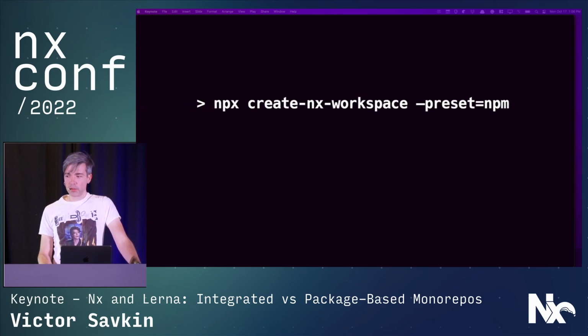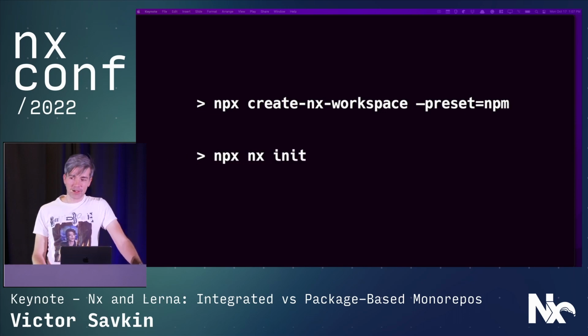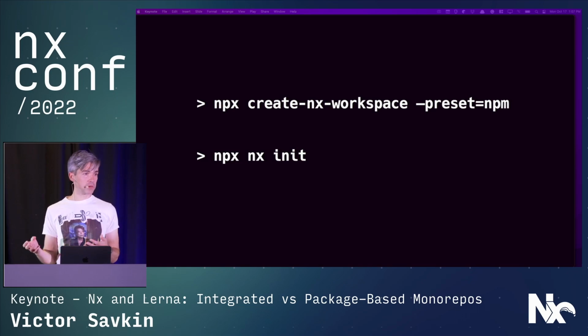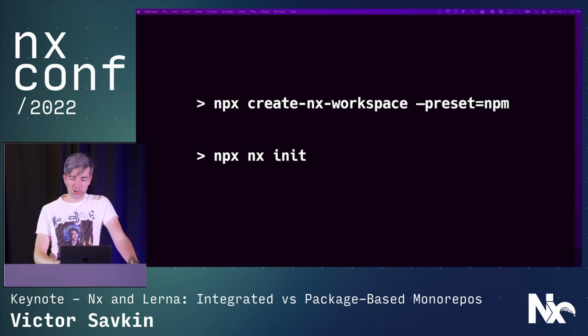So first, we built a preset that allows you to create an NX workspace with a package-based monorepo style. We added a command you can run, and it would take your package-based monorepo and annexify it within like a minute. We'll ask you a few questions, and by the end of it, you have it. You can push it and merge into main within like an hour, and get huge performance benefits.